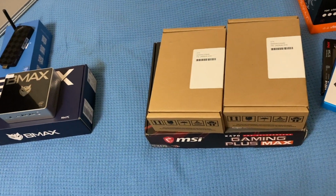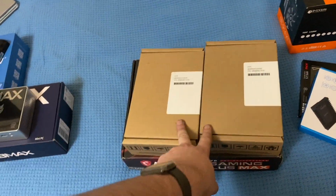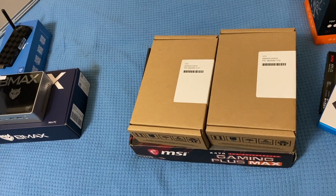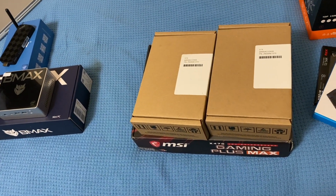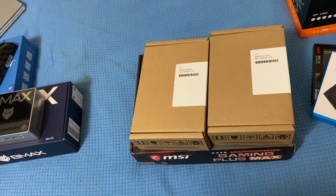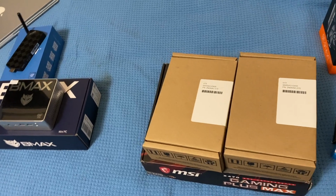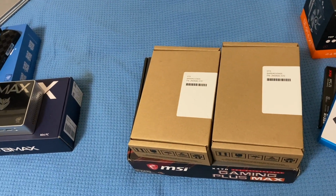So either way, these will be my new storage drives, which I'm going to use in a mirrored RAID array. So I'm going to just have 4 terabytes of storage, which is actually a better idea right now to implement than what I've currently got implemented, which is 2 500 gig drives in a striped array. So it makes 1 terabyte, but there's no redundancy.